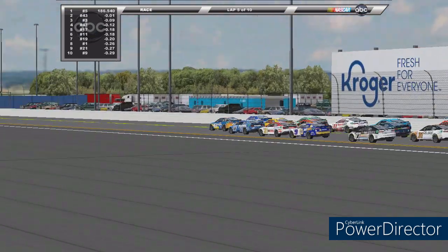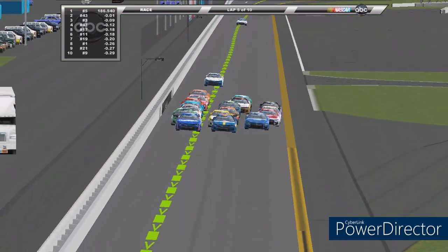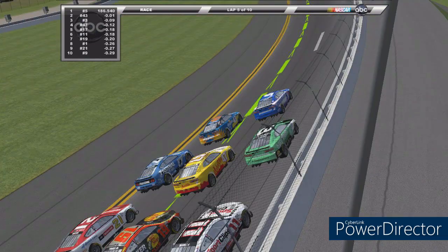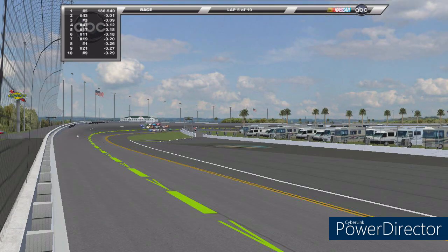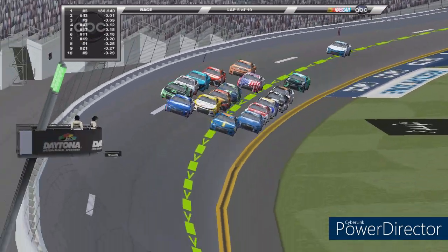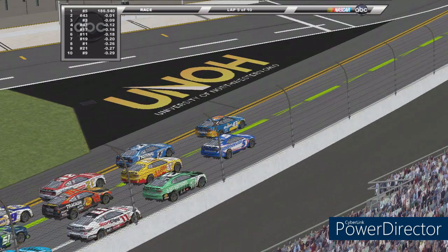Here comes the inside line led by Chris Buescher and Harrison Burton. They're 3 wide deep. Eric Jones and Kyle Larson still lead the way. Here comes Chris Buescher. They're 3 wide for the lead here in Duel number 2. Super close, bunched up together, except for Hill and Ryan Preece, as Eric Jones is going to stick a nose ahead.